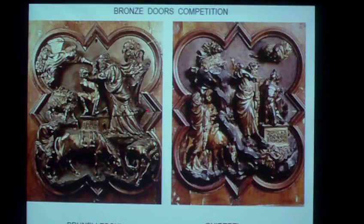Brunelleschi, in his solution, emphasized the brutality of the act. So it was this gruesome, gory, horrible thing. Whereas Ghiberti, who won the competition, used his knowledge of studies of classical sculpture. So we have this Isaac portrayed as Apollo and this beautiful figured body. So all of this very nice classical Greco-Roman in detail, but the interjection of a grace, which the video called Gothic grace. So it was a combination.